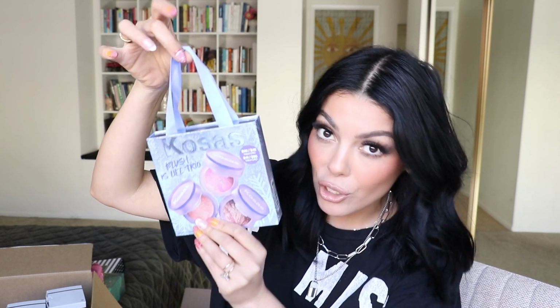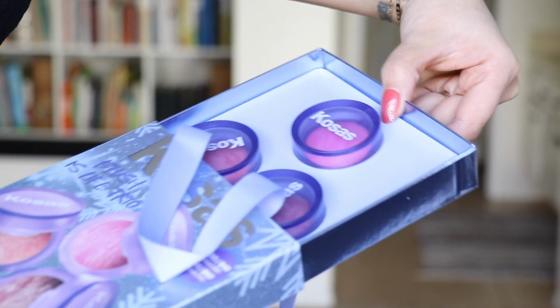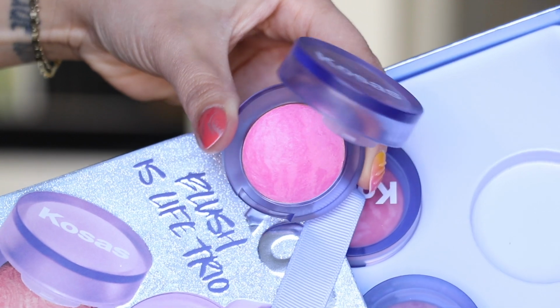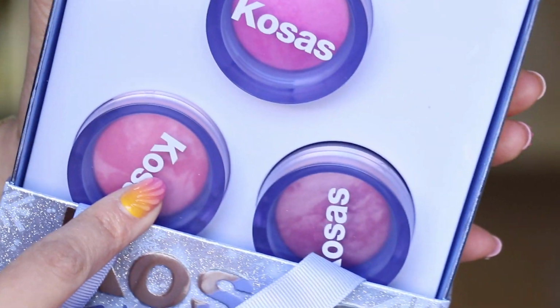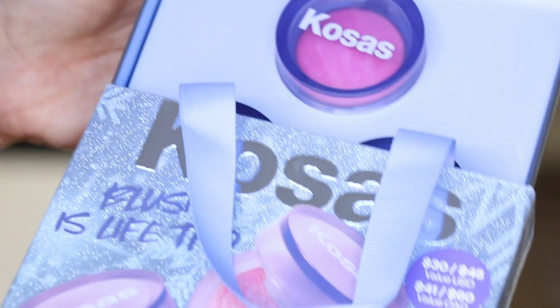Now, for $5 more, this is their blush trio, and these are their baked blushes. So cute. Here are the little mini blushes. So pretty. The packaging is so cute too. Now they're not all a wild color because we do have a peachy orange here and then a bronzy looking color.